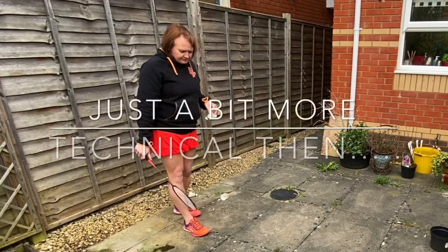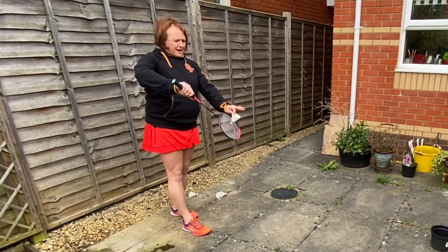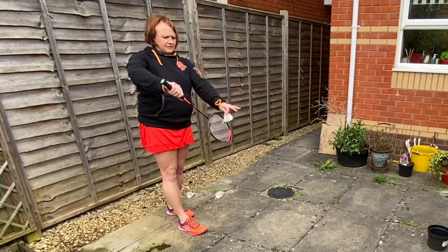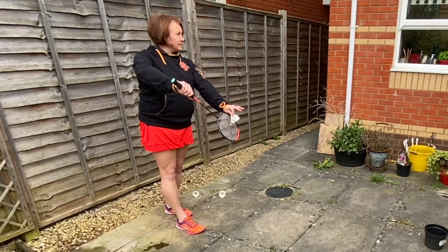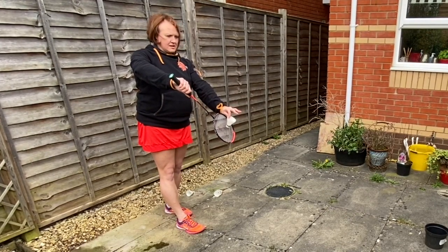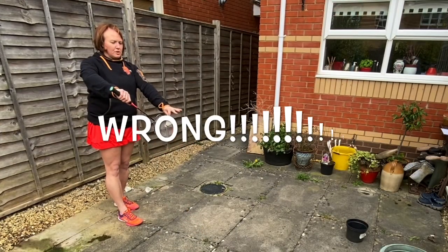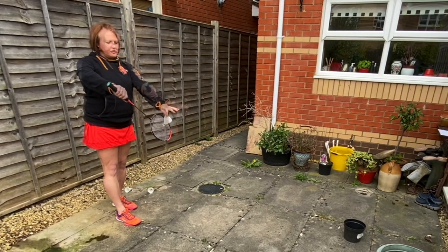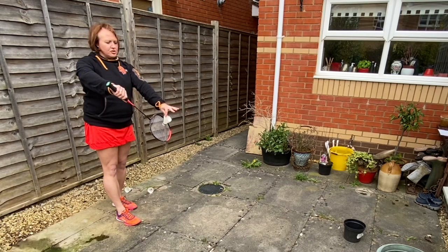Well done, Poppy. So remember, racket foot forward, thumb grip, shuttle about the height of your belly button, and your shuttle pointing to where you want it to go. What you do is just move your arm back and push gently out of your hand. If you want to change the direction of the shuttle, of course, you don't move your whole body because that gives the game away. So instead, you set it up the same and just move the shuttle around a little bit.